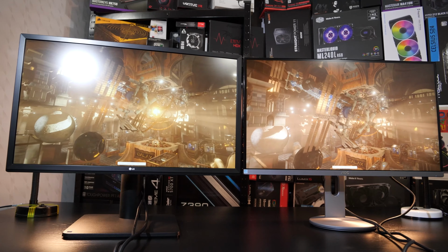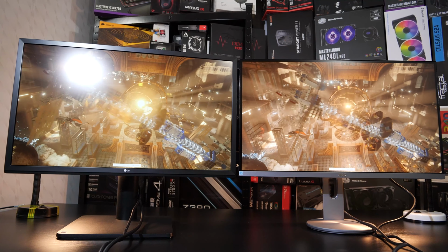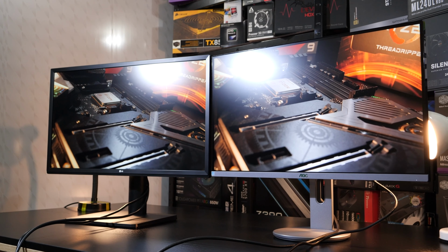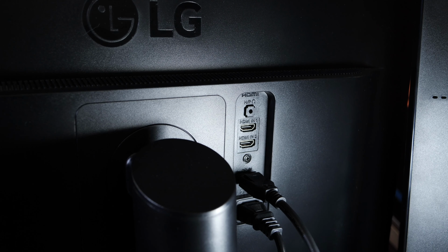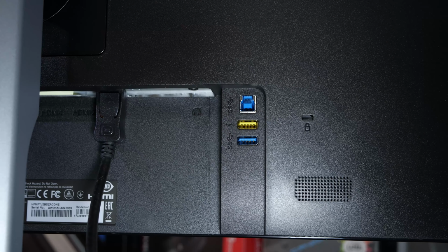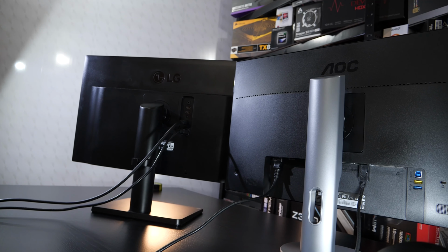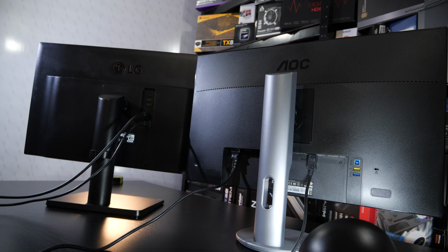Maybe not as important on monitors, but connectivity such as USB ports in form of an USB hub can sometimes also be on board. You see, both screens are somewhat similarly priced, or at least they were. Still, the LG screen lacks USB ports, while the AOC one comes equipped with two. So it depends on the manufacturer, the specific model and pricing, and of course on whether or not you actually need something like that.